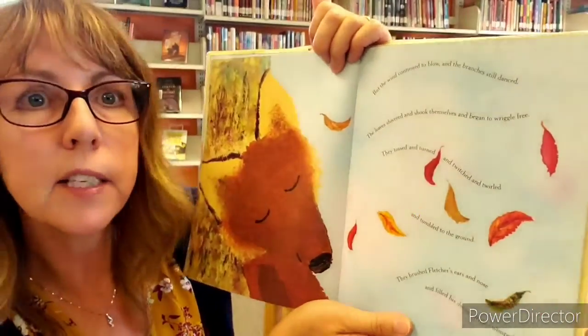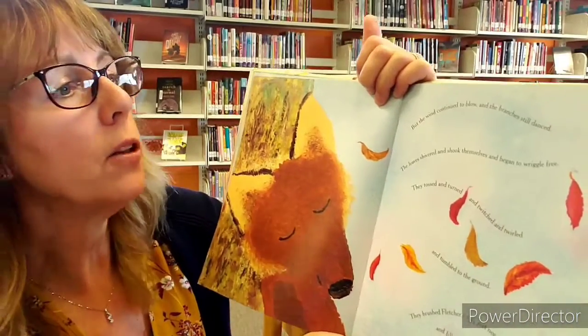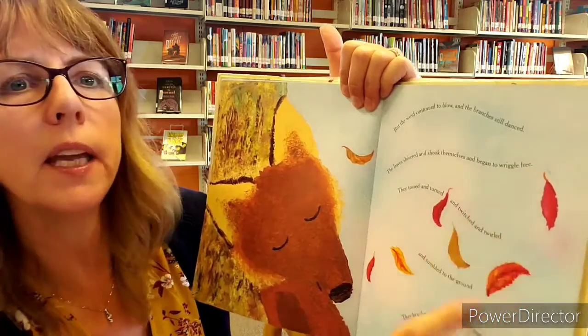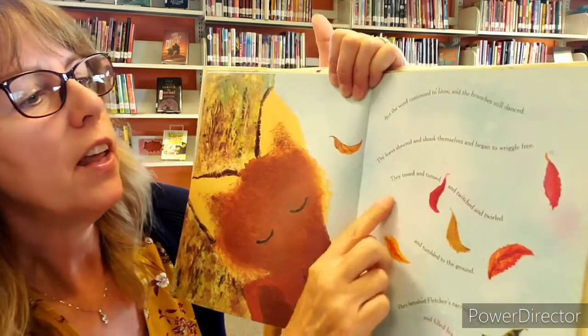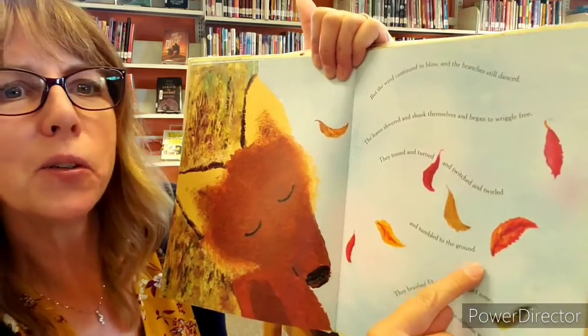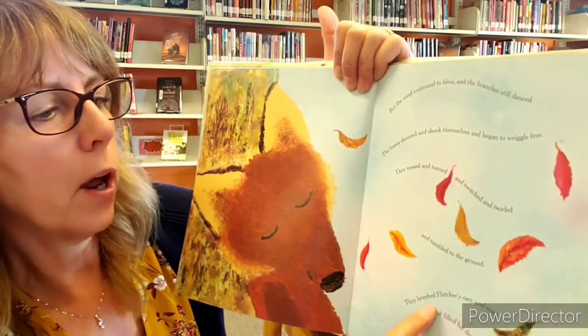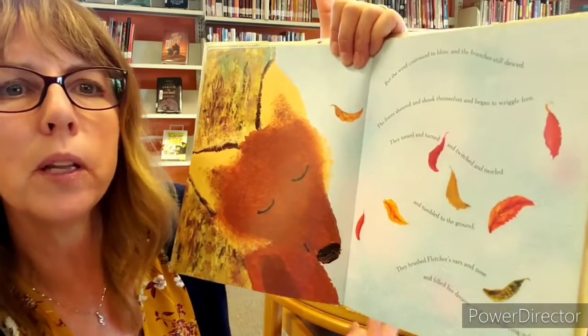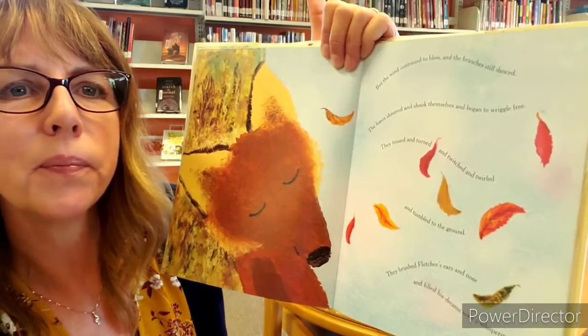But the wind continued to blow, and the branches still danced. The leaves shivered and shook themselves and began to wiggle free. They tossed and turned and twitched and twirled and tumbled to the ground. They brushed Fletcher's ears and nose and filled his dreams with a whispering sound.